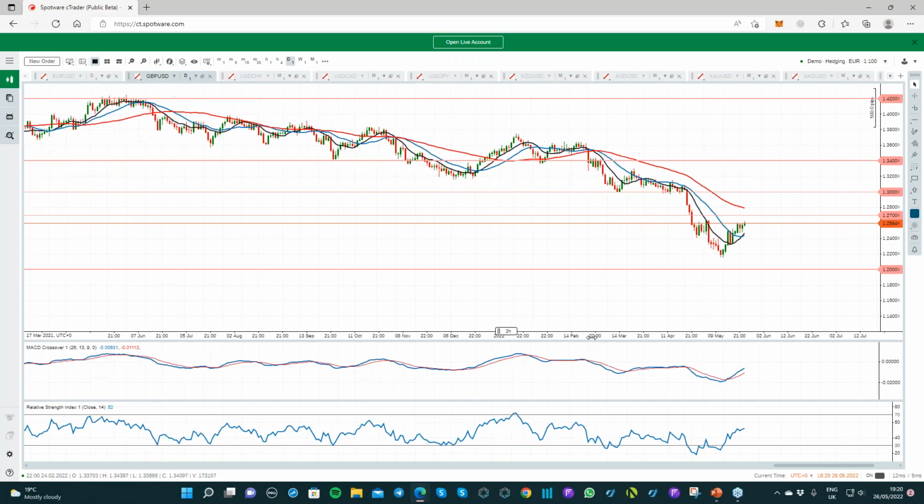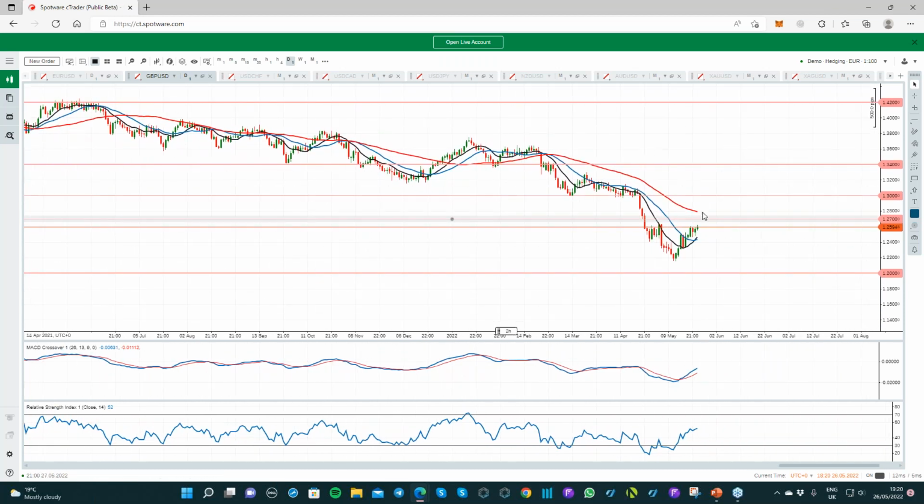Now, is it tradable? If price moves up from here, is it tradable? Well, I would be cautious about trading into that 1.27 level of resistance, and I would in fact be cautious about trading long while price is below all of this bunch of moving averages here, especially below the 50 moving average on the daily time frame.